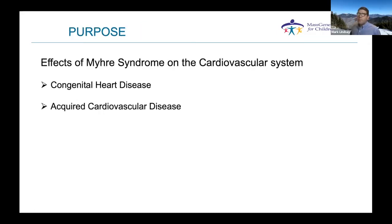So again, what I'd like to talk about and go through today is the effects that we've seen on the cardiovascular system so far. I tend to categorize things in heart disease as things that are what we think of as congenital, meaning born with, basically is the easiest way to think about it. And then ones that are acquired, or things that we see develop over time, not necessarily there at birth. These are kind of artificial distinctions in a genetic disorder, but it still helps our thinking about them.